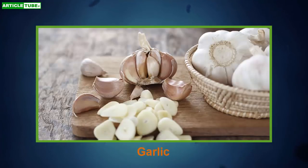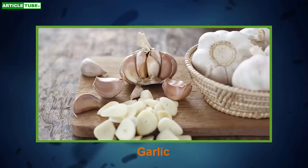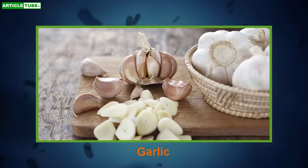In one study, people took either garlic supplements or a placebo for 12 weeks during cold season. The garlic takers were less likely to get a cold, and if they did get a cold, they recovered faster than the placebo group. Those who didn't take garlic had a much greater likelihood of contracting more than one cold over the 12-week treatment period.